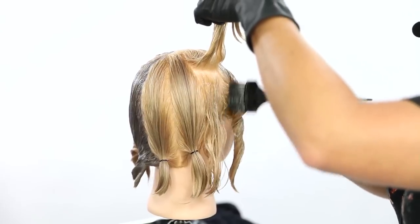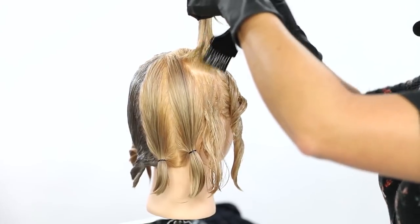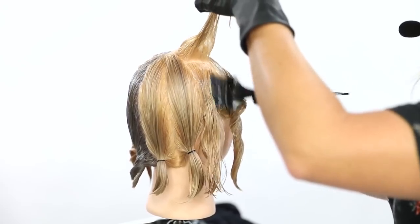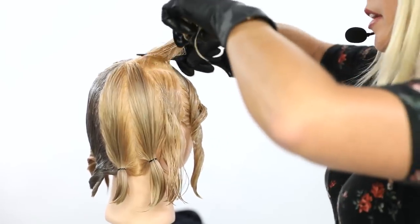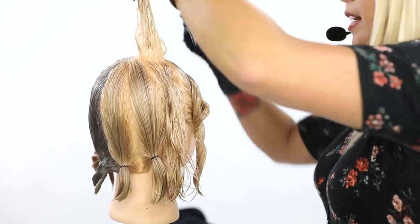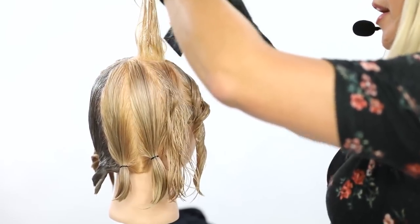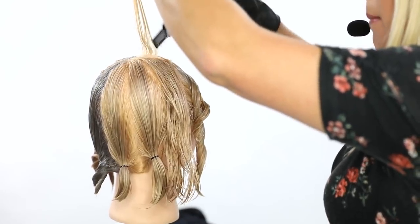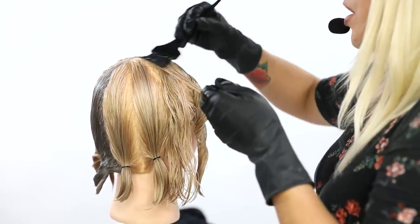My favorite go-to when I'm working through with the level 10s, more times than not, I love gravitating to the 10BV. BV being that it's a blue-violet is really going to help to neutralize any of those yellow type of golds that happened to come peek through after a blonding or a lifting service. The PA series I'll work through if I have a little more stronger, orangier base in my blondes. I find of the two, BV versus PA, PA is going to be a little more aggressive into your neutralization and toning processes.